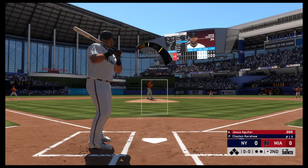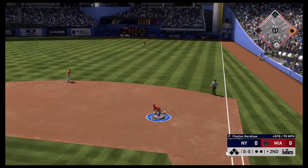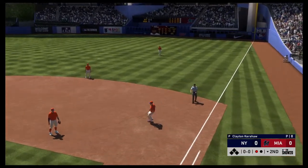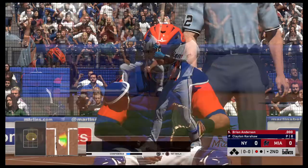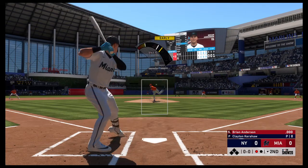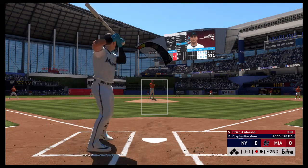Ready now for the Marlins, Jesus Aguilar. He'll be the one to start things here against Clayton Kershaw. Oh, and he has some trouble with it. Shuffle over to Kershaw covering to record the out. So the bases are empty with one man gone. And that'll bring up the outfielder, Brian Anderson.